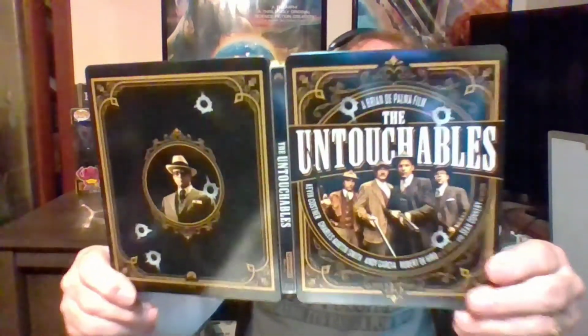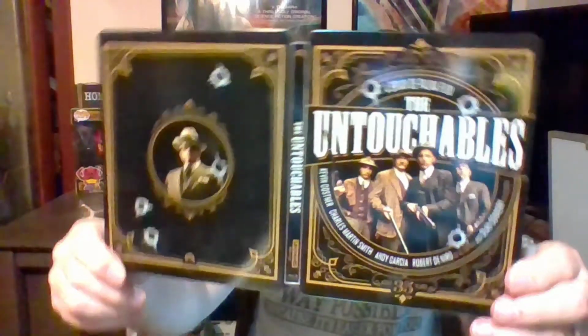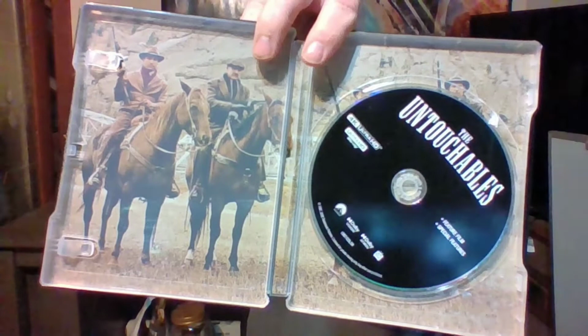Next up is The Untouchables. This is again from Best Buy. And because there's no slip, I am pretty sure this is Paramount. So I've noticed that Lionsgate tends to do the slips. But this is nice. I'm very pleased with the Steelbook. I have not watched the 4K transfer yet of this. It's definitely on my list of things to do. But I have a whole bunch to watch, so we'll see.